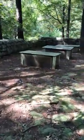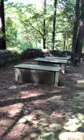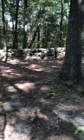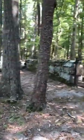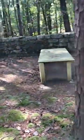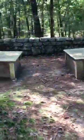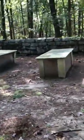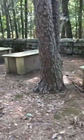So there's only 3 interments here. I'm going to do a pan so you guys can see. This great area was set aside specifically for this family's burials, but as I mentioned, Benahan's daughter moved away, and his son never married and never had any heirs. So the only 3 people buried here are Richard Benahan, his wife Mary, and their son.